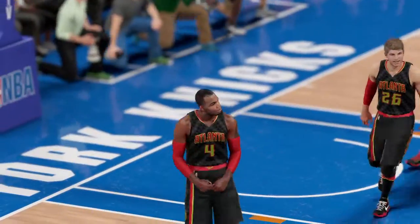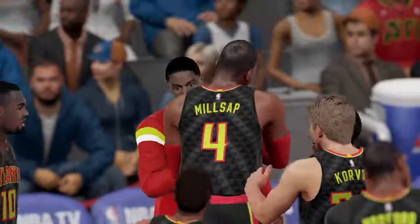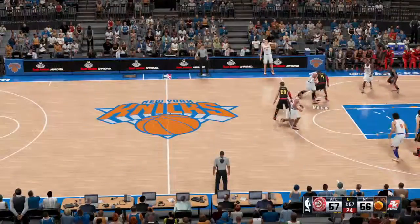They are not rotating nearly quickly enough on defense down low. Got to get quicker there. Just no resistance on the interior. And New York making a change. Galloway's checked in.